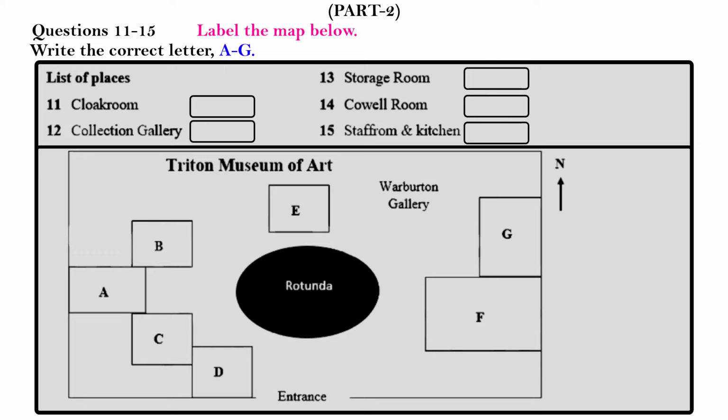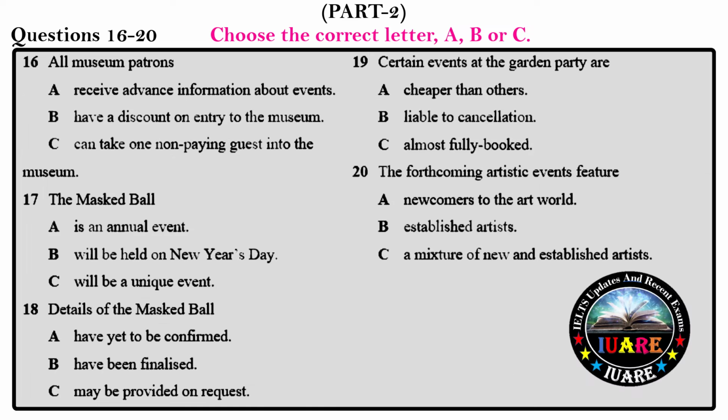Let's begin the tour. Before you hear the rest of the discussion, you have some time to look at questions 16 to 20. Now listen and answer questions 16 to 20.